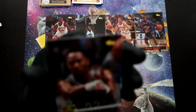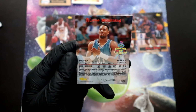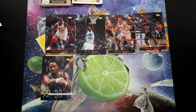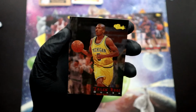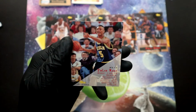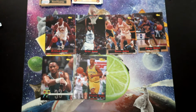We have Alonzo Mourning. Center of attention. 6'10", 240. Here's our Michigan holographic card. Looks like he was a guard. This is Jalen Rose. He was drafted by Denver.